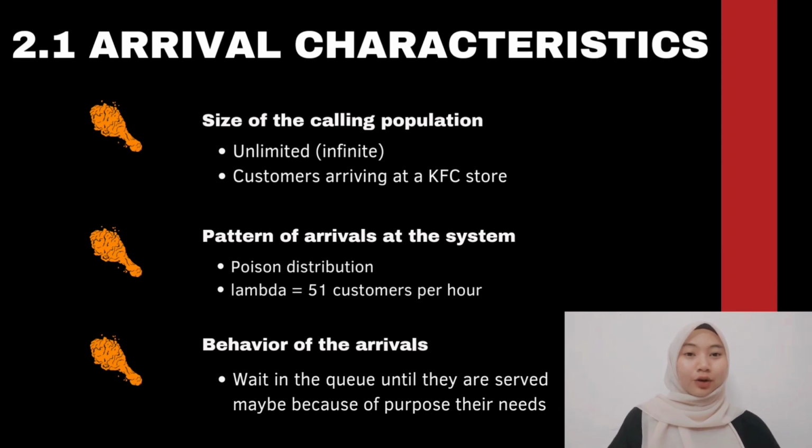Without further ado, I will continue the presentation with arrival characteristics. For the first one, size of the calling population, which is unlimited or infinite. For example, customers arriving at a KFC store. Secondly, pattern of arrival at the system. Arrival at the service facility follows a Poisson distribution, for example, 51 customers per hour. Last but not least, behavior of the arrival, which is patient customers. For example, customers wait in the queue until they are served, maybe because of their needs.